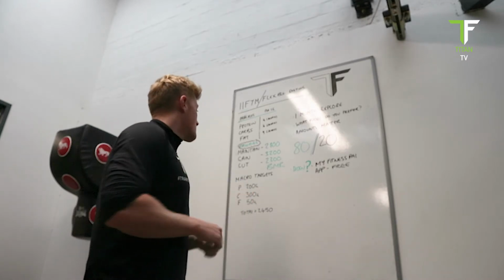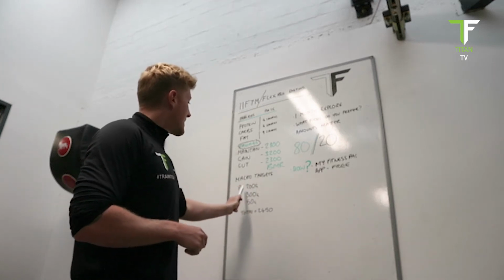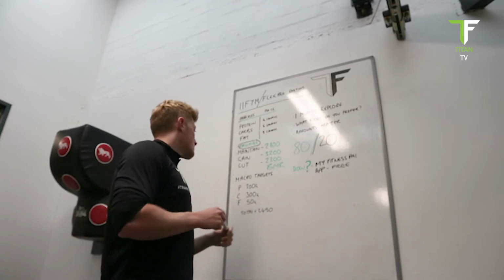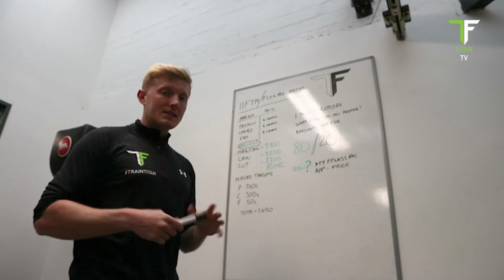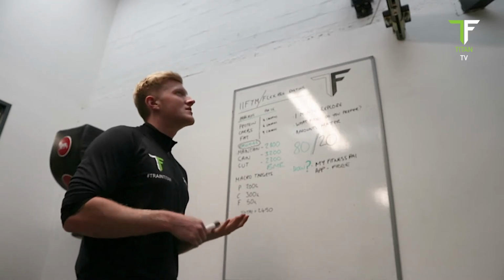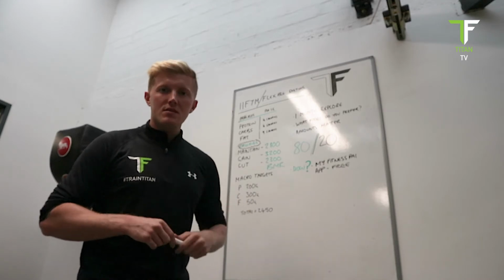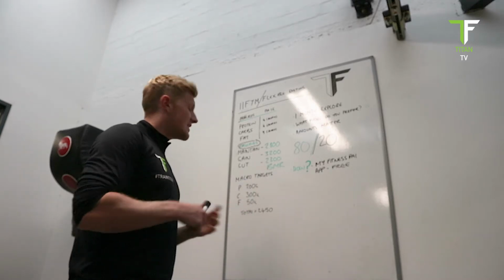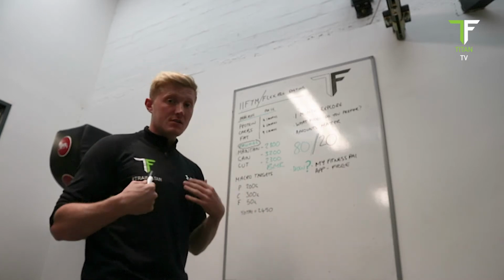And so to hit your macro targets, for me, protein is slightly high. This is all based on my activity level, because being a personal trainer, I'm quite active. Right now I'm only about 178 pounds or something like that. So my protein is slightly high, but I enjoy protein, I enjoy a lot of meat and things like that, so that's just personal preference.